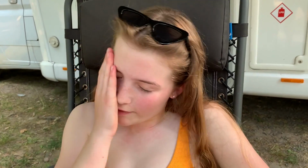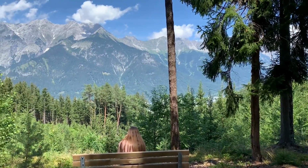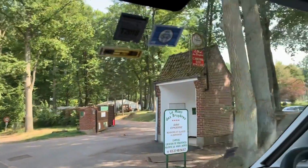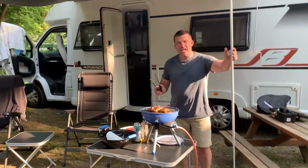What do you reckon it is? How hot do you reckon it is? 5,600. Really? That much? But the views were totally worth it. After a fair old drive, it was time to stop for the night at Le Mont de Briere's campsite.